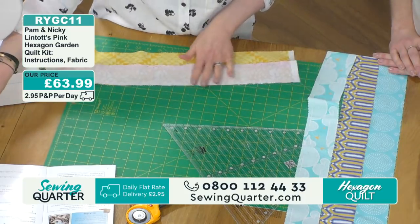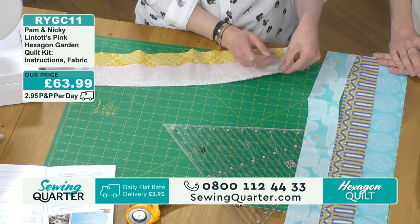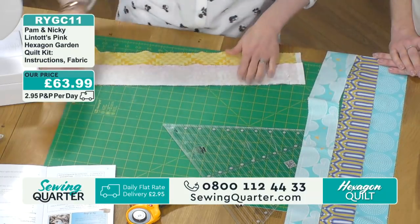So I'll line these up, but I'll do it really quickly. But yes, pin them together and then sew along the length.